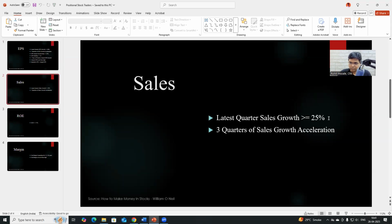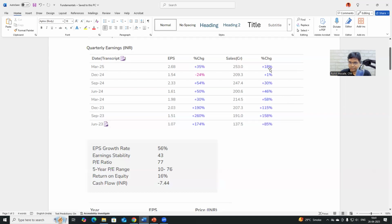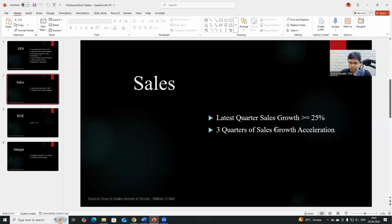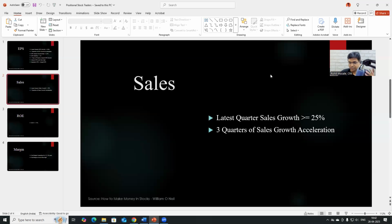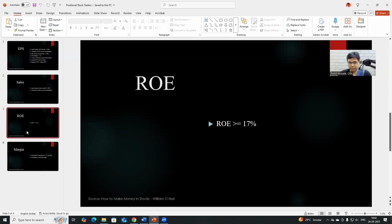Sales, latest quarter sales growth more than or equal to 25%. This is 18%, so another violation. So 5 violations. 3 quarters of accelerated sales growth: see, from 30 it goes to 1. Another violation. So 1, 2, 3, 4, 5, 6 violations. Out of 12, 6 are gone. Which means 50% or less than 50% of factors could be in our favor no matter what happens. So after this, I don't even check ahead because I have got 6 violations. But for your sake, we'll check the ROE.